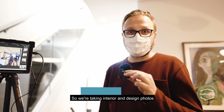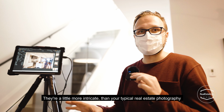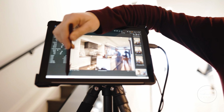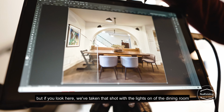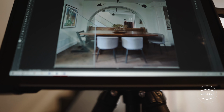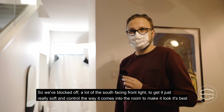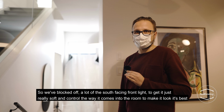We're taking interior and design photos too, so they're a little more intricate than your typical real estate photography. This is kind of a test shot. If you look here, we've taken a shot with the lights on of the dining room, and then I've also provided a shot with the lights off to show how the natural light comes into the space. We took a lot of pains to control the light in the space, so we've blocked off a lot of the south-facing front light to get it really soft and control the way it comes into the room to make it look its best.